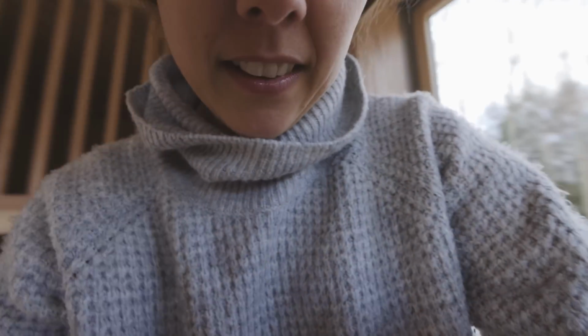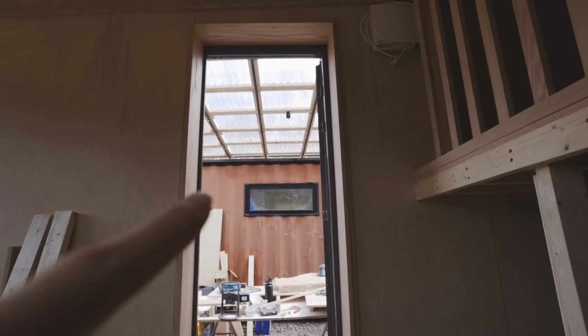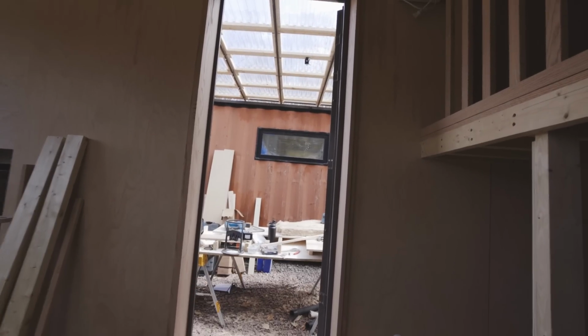Let's sit down for a second. Honestly, even the steps are kind of a comfy chair. For a room without a chair, I could get used to this. A nice vantage point, looking out the windows. The windows really make this space so special. And you can see so much of Lou's hard work here. You got the roof, welded in windows, all set up.